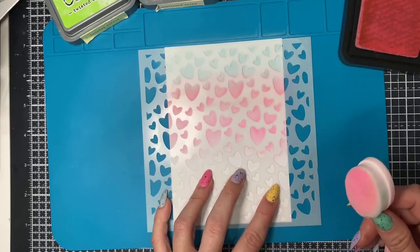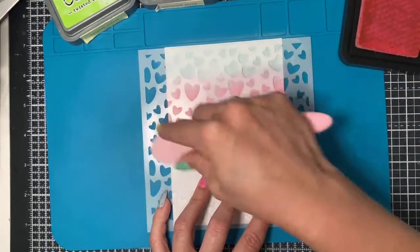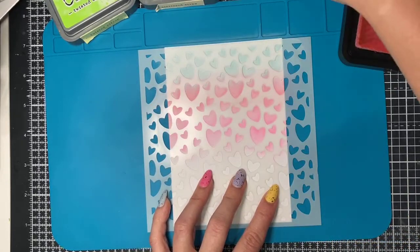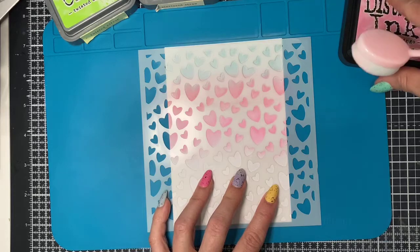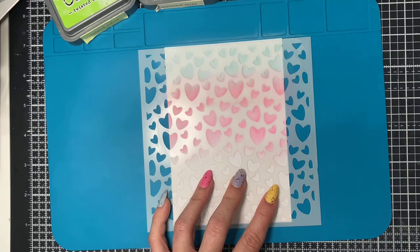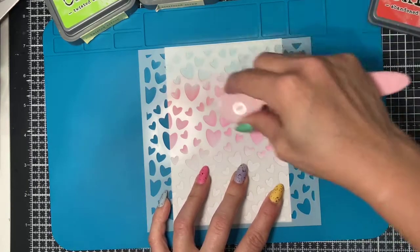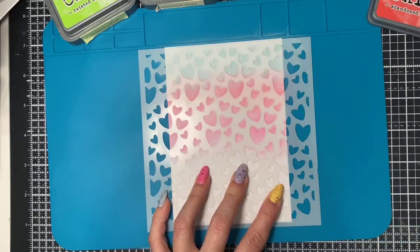Hello everyone. Yes, some paste, some texture paste or some glitter paste. I think I do have some somewhere about. Now I feel like I might have wanted that to be a little bit redder in colour, but I'm going to just go back over with the Abandoned Coral to deepen that a little bit.